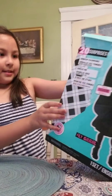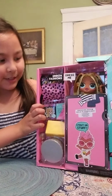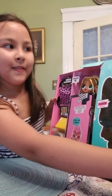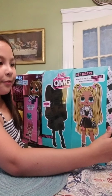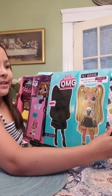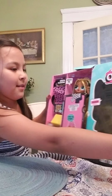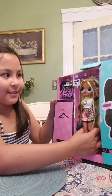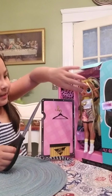Oops. Now let's see. OMG! The dog! And here's her description. Grrrrl. When they say fit in, I stand out. When they say zig, I zag. And let's open her up. OMG! She's so cool. Let's help her get out.